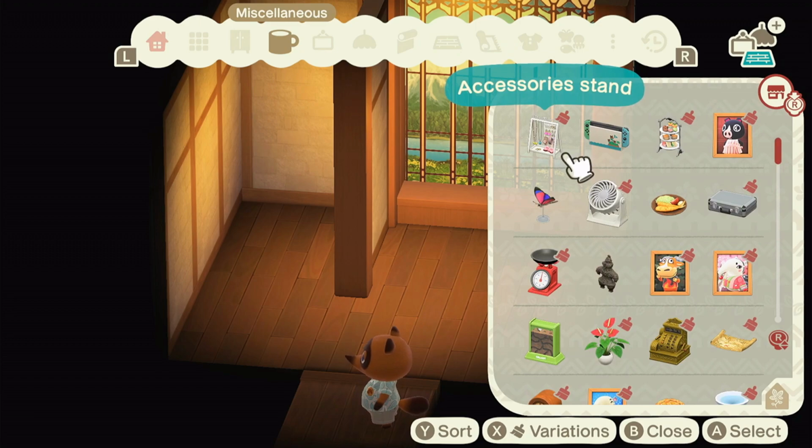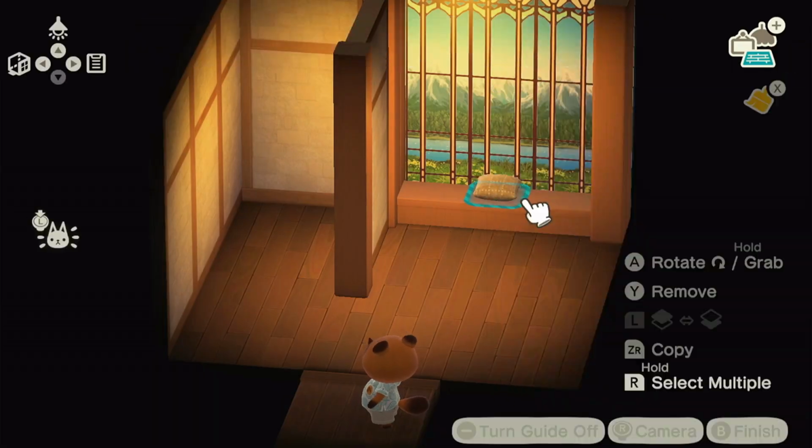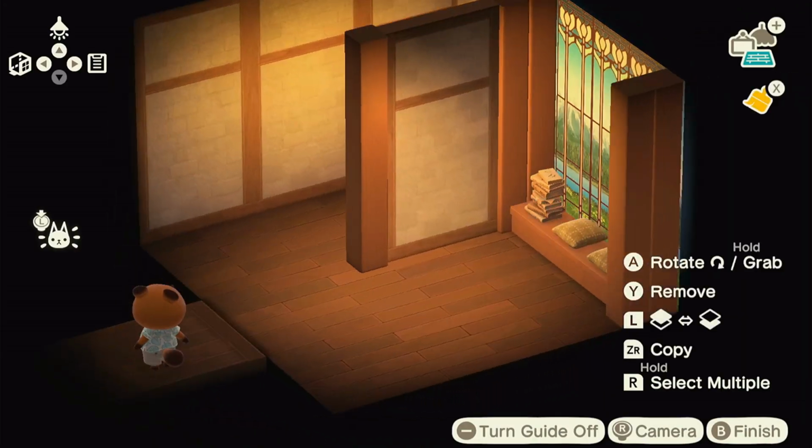Alright, so we are going to start off with Shep's house. He is the one in the far back, and I wanted to give him a little reading nook, so that's where we're going to start out with.